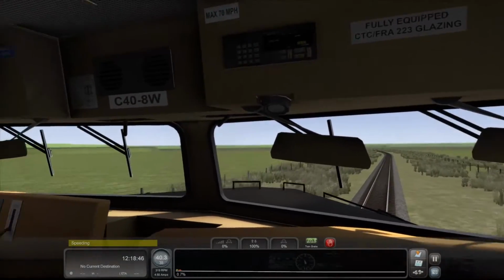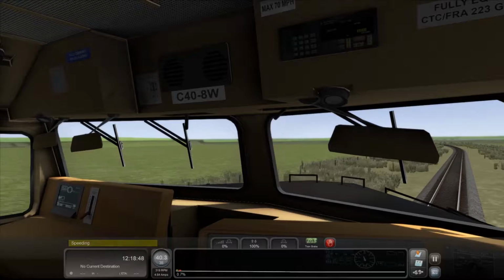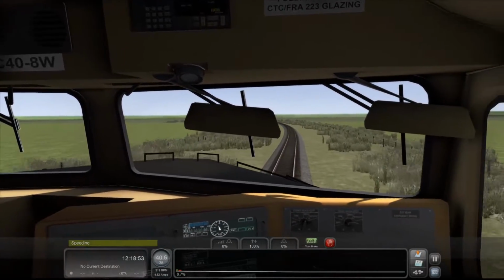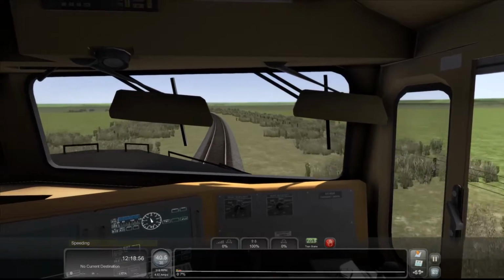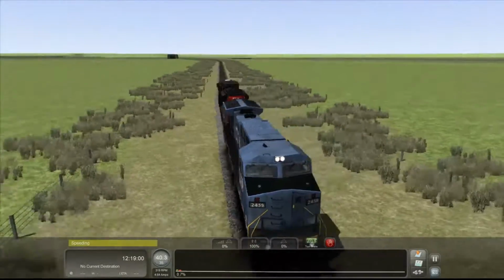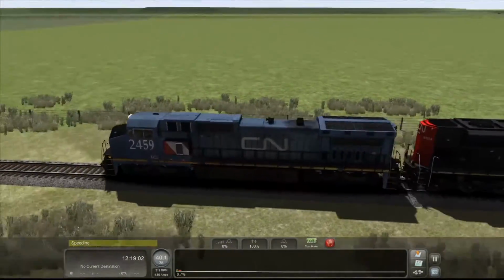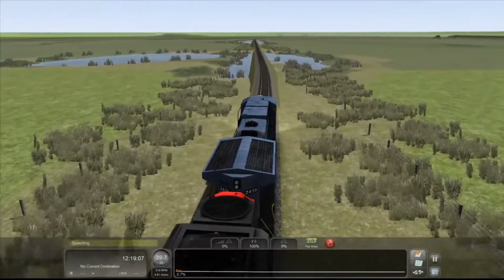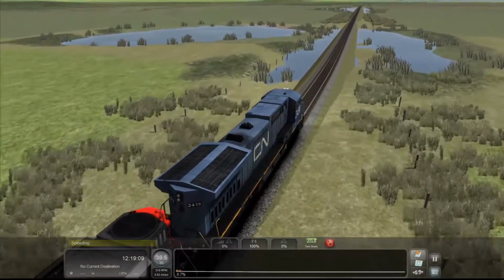You guys have seen a couple different grade crossings in those little compilation clips right there. I feel like it's a nice looking route so far, but I'm just looking at the same foliage and brush and scenery and stuff like that. And I'm not trying to do a video just by showcasing different scenery and whatnot.